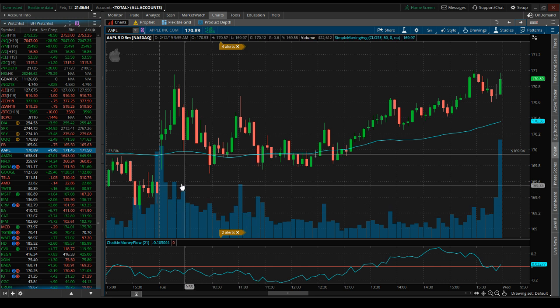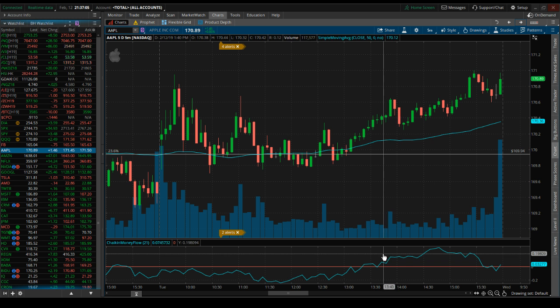And as volume, you can see these volume bars go down, right? So the stock stalls out a little bit. The idea here is that you don't use it just by itself. You can use it with other indicators, and there's a couple of different ways to trade it.